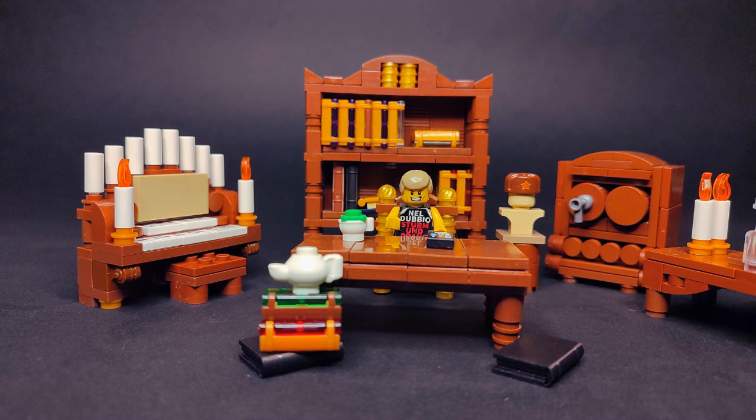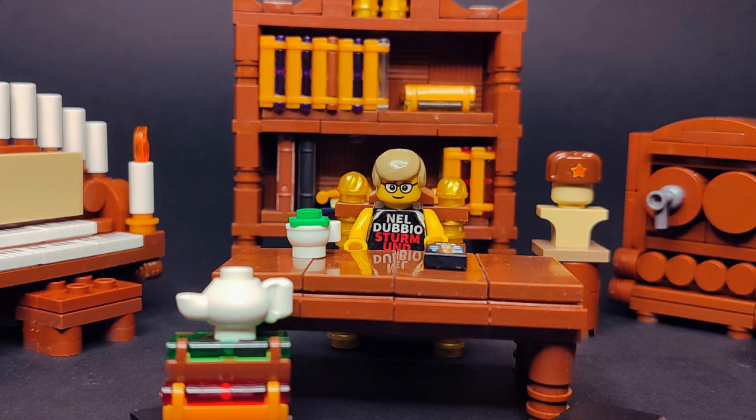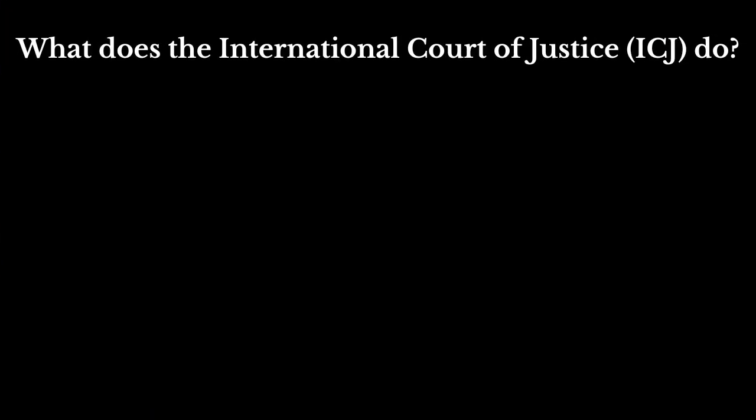Before we start, it is important to explain what the ICJ is and what it does. The International Court of Justice is the highest judicial body of the United Nations, and is usually recognized as the most authoritative institution in matters of international law. The ICJ has two main functions.